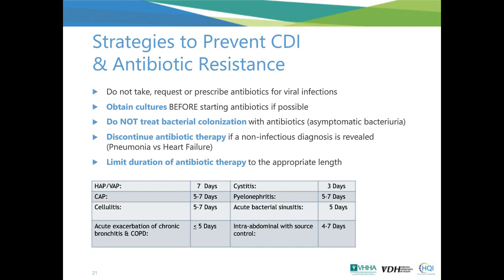So when we look at strategies to prevent it, both C. diff and antibiotic resistance fall in the same kind of bucket of things that we can do. So we want to look at teaching our patients to not request an antibiotic if they've got a viral infection. We need to support our physicians when they go in to talk to patients and tell them, I really don't think that you should get on this antibiotic. We need to be very supportive of our physicians because it's hard for them too when patients are asking to be on an antibiotic and they don't understand what that risk is. So we need to be very supportive.